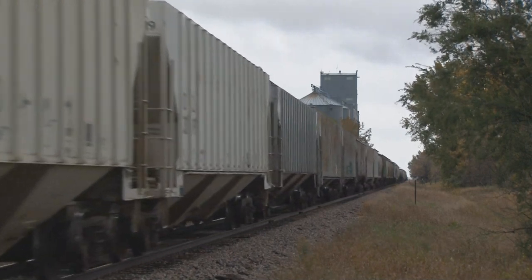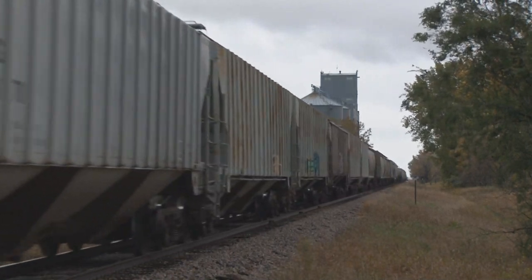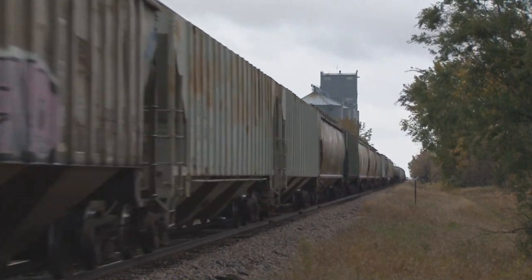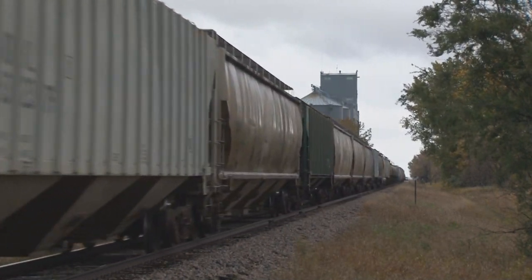The post office named Sabin began operation around 1881. There were an estimated 551 residents in 2015.